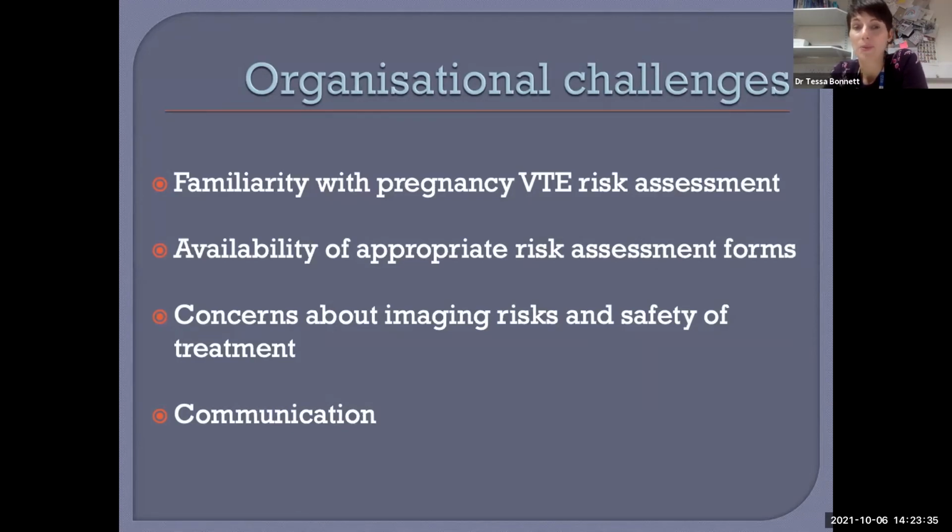And I think communication between departments is also crucial. So again, if a woman is seen in another part of the organisation and then diagnosed with a VT, that is communicated to the obstetric team, so that the woman could be referred appropriately to haematology obstetric services and a delivery plan made.